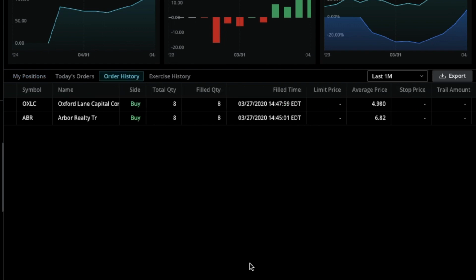So let's take a look at the order history here. I ordered both stocks on March 27th. So that would mean that I am in these positions if I sell them on Monday for a couple of weeks. Not terrible for just a couple weeks if you want to call it a swing trade.